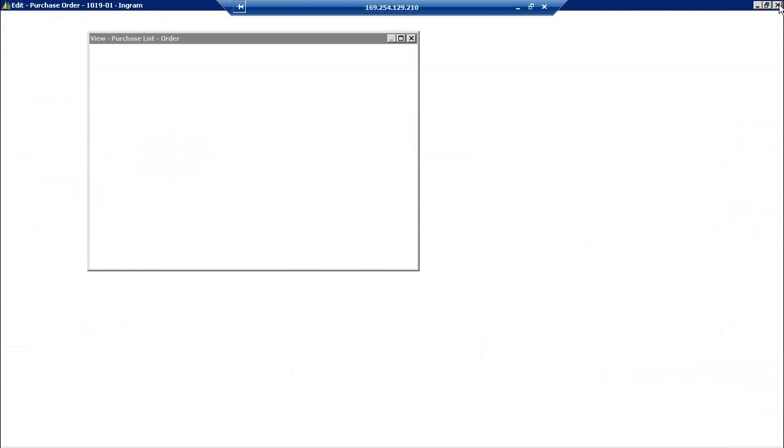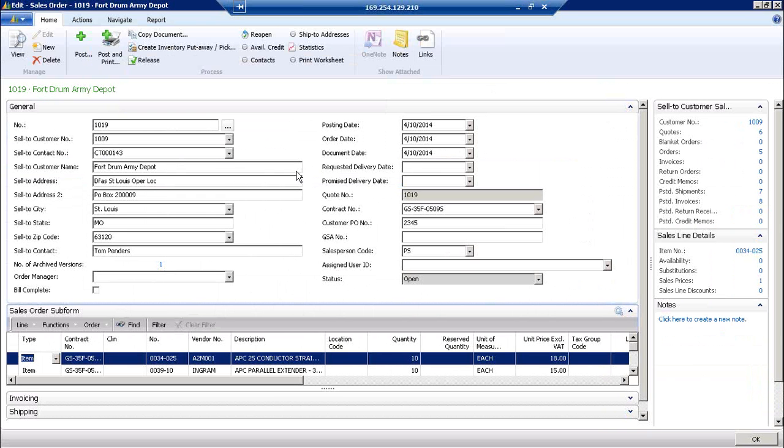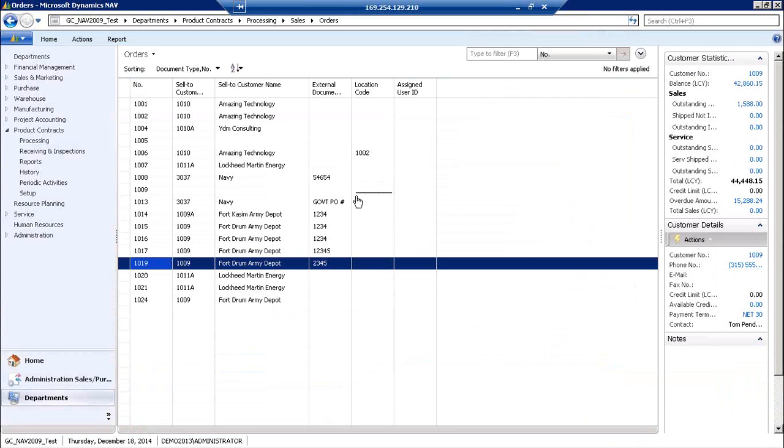So now we've gone through the process of creating a quote, taking that quote through the order process, and creating those 2 trails of the order. All right, so that's a high-level view of the order management piece of it.